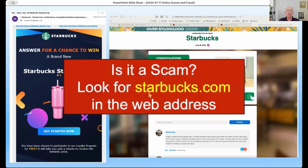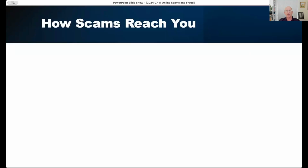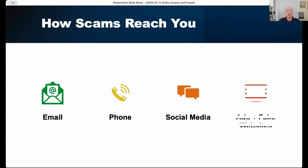So we're going to find a way to look for starbucks.com in the web address, or a legitimate company in the web address. So how do these scams reach you? Well, there's email, there's phone, there's social media, there's ads and fake websites, there's text messaging. Increasingly, a lot of people are spending their time trying to get you to give them your cell phone number.